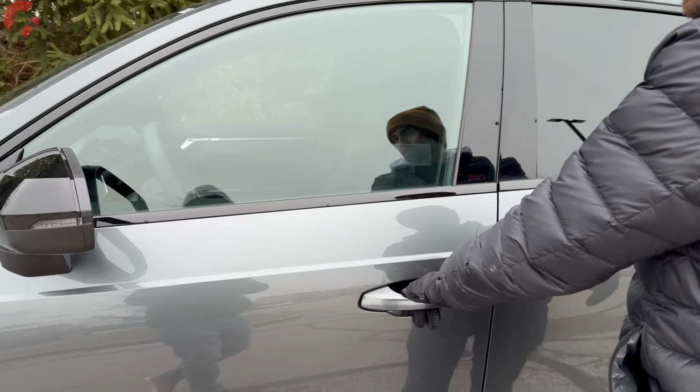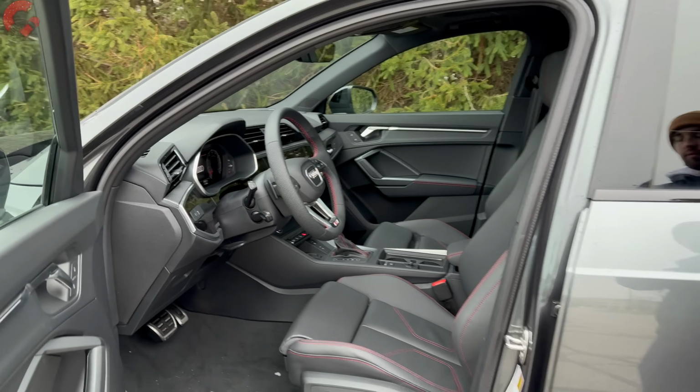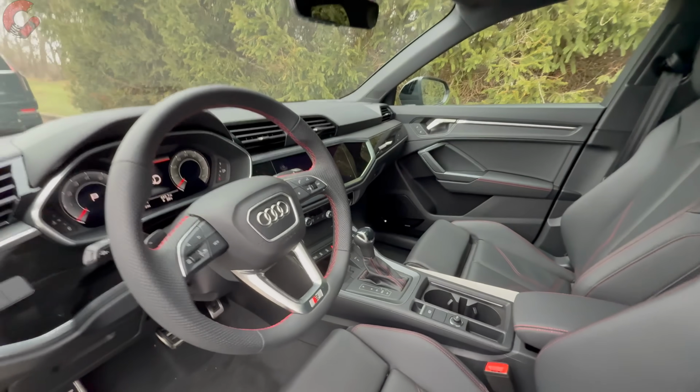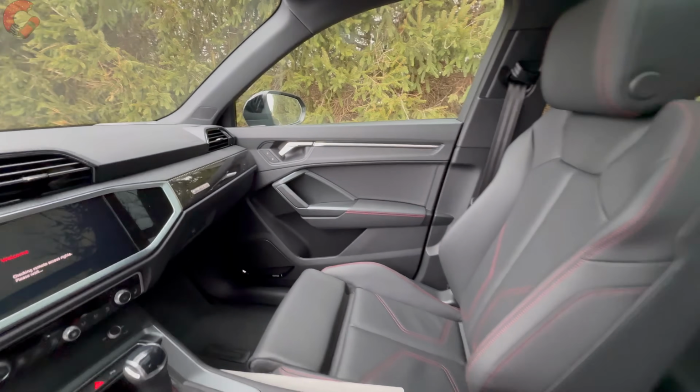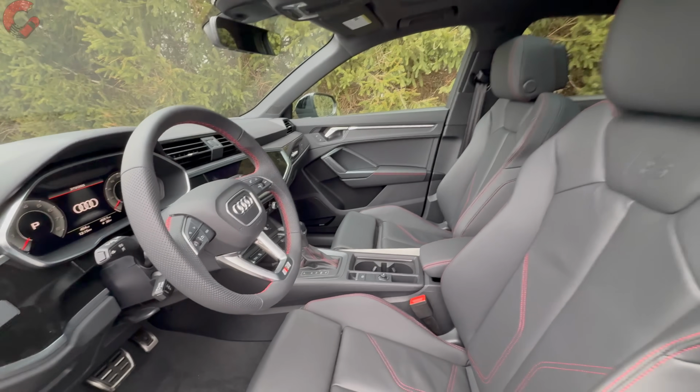But getting inside is still nice and easy. You just reach behind the handle, that will unlock the door. Now, taking a look at the interior, of course, you've got all these nice Audi design elements kind of scaled down for Q3 duty. Before we get into any specific details, we'll talk about the seats.